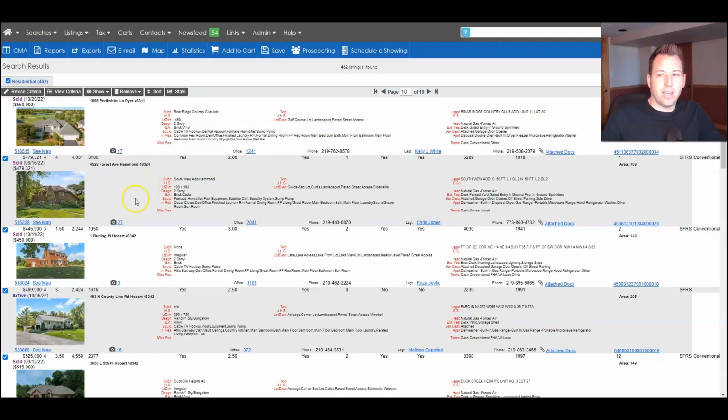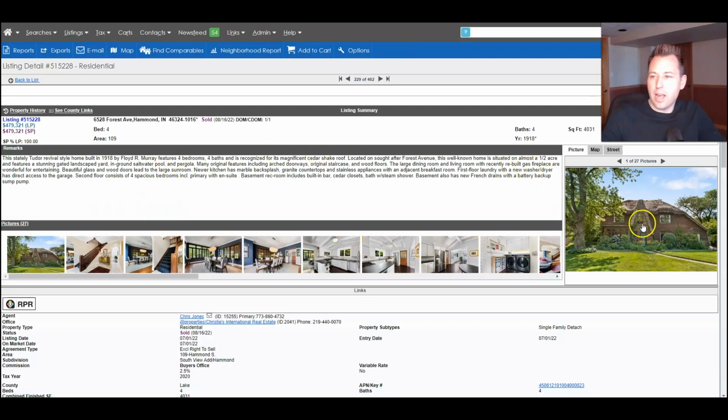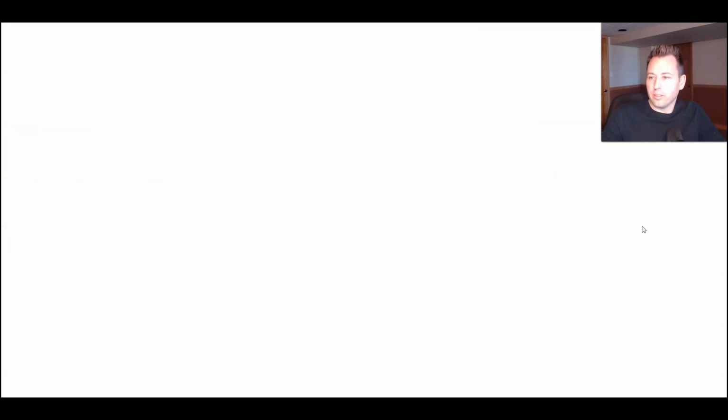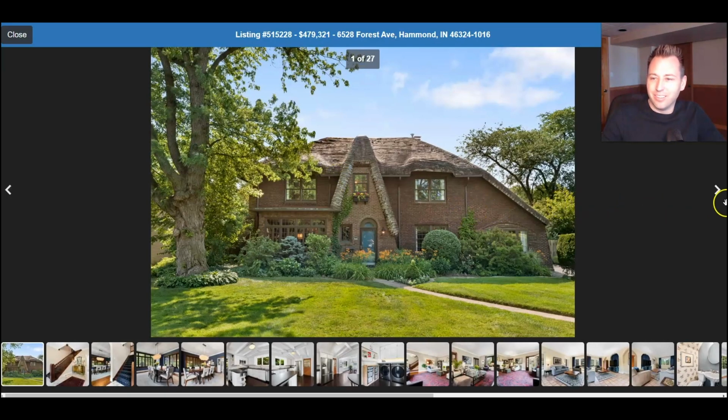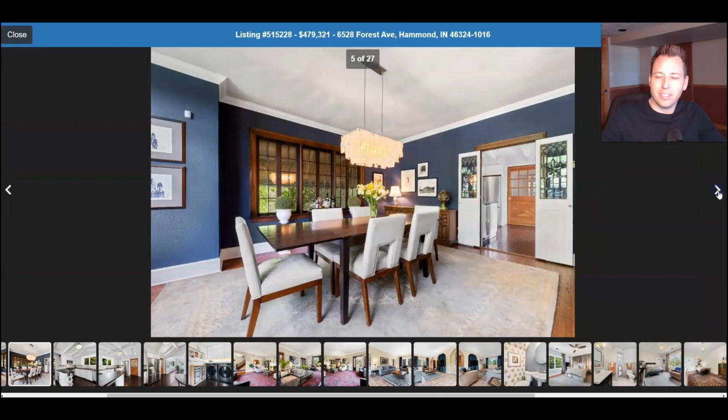Alrighty. All right, so I went back and looked a little further back in history to find things that sold in Hammond, Highland, Hobart. So here's a Hammond one that sold for $479,000. So this is 6528 Forest Avenue. 4-bed, 4-bath, 4,000 square foot house. It looks like a really unique design too. Look at this thing. Wow, that's interesting. It's got rounded roof corners. This will just be fun to look at.